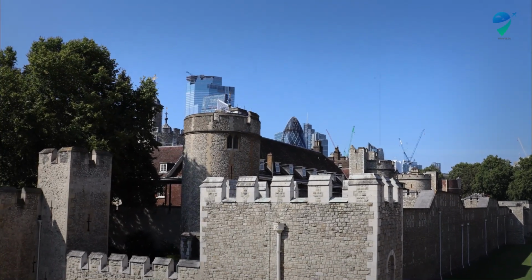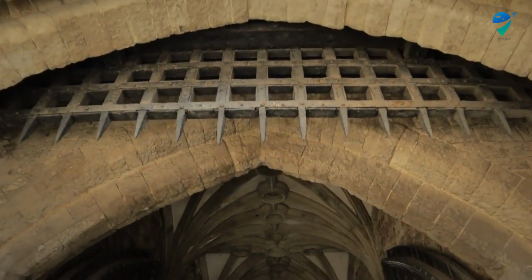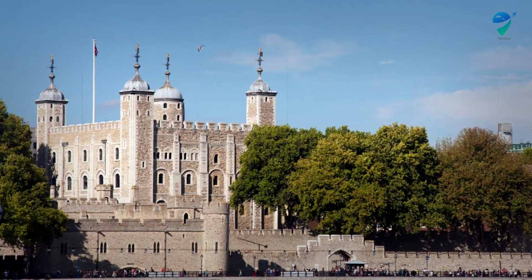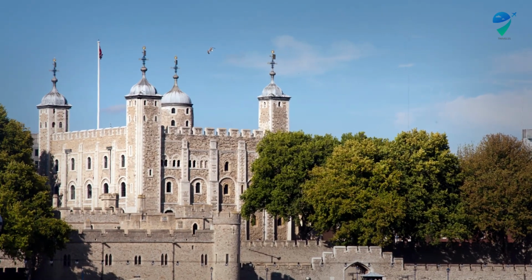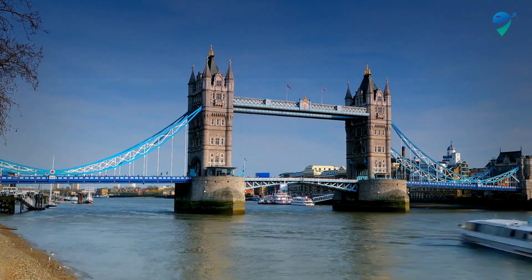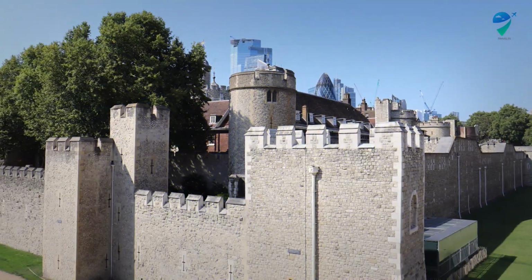These pivotal moments underscore the Tower's role as both witness and participant in history. From the tumultuous reign of Richard II to the tumultuous Tudor period, the Tower's stones have absorbed the stories of those who walked its halls, leaving behind an indelible imprint on the tapestry of England's narrative.